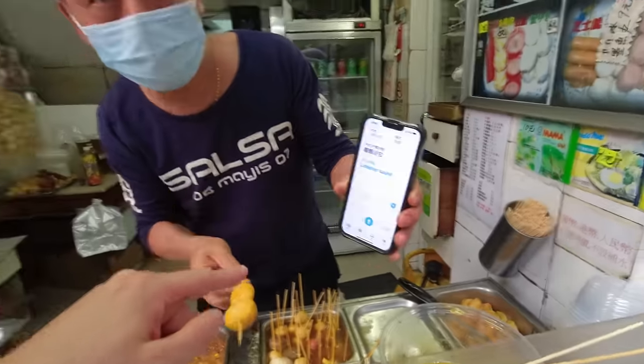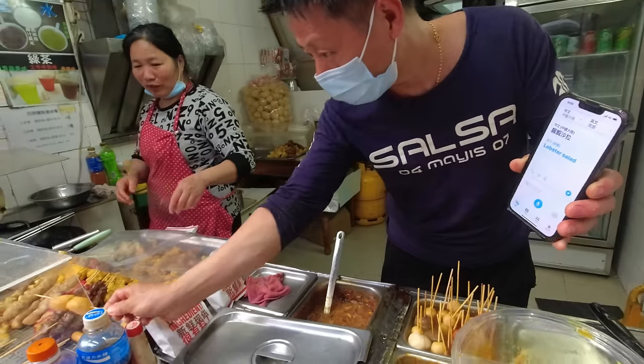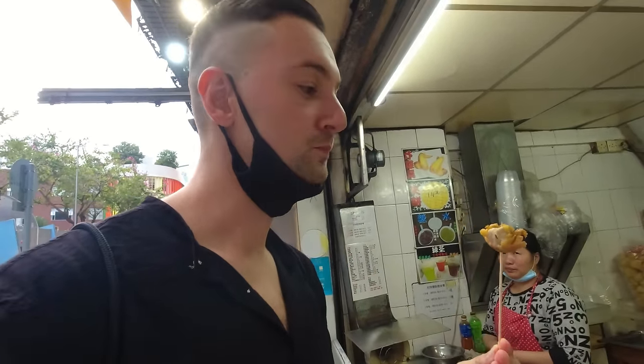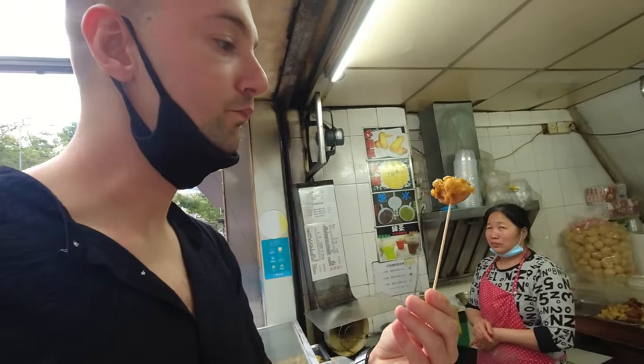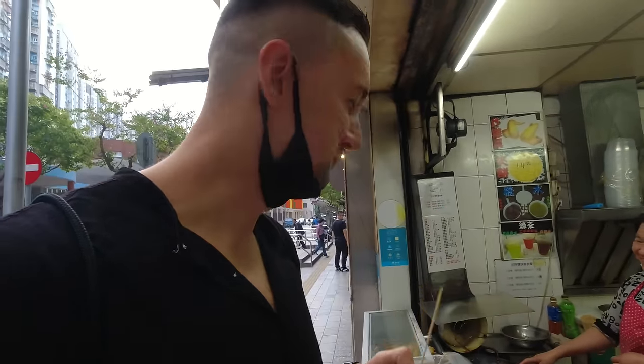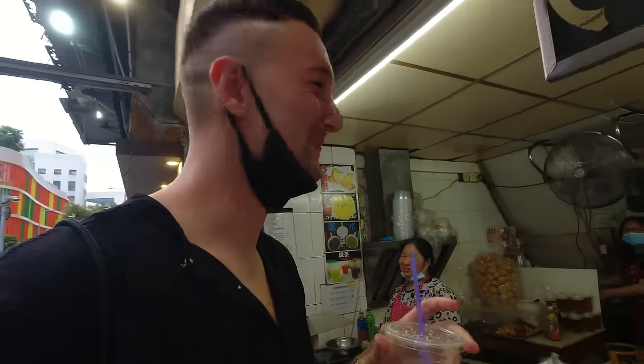So the ball with the pink cream inside is a lobster salad. And this one, chicken. Everybody knows the word for chicken, international, everywhere around the world. So I guess it's going to be fried chicken. Yeah, that's exactly what it is. A piece of chicken with some dough around it, and then fried in the oil here. Oh, very hot. Thank you very much. Okay, bye-bye.